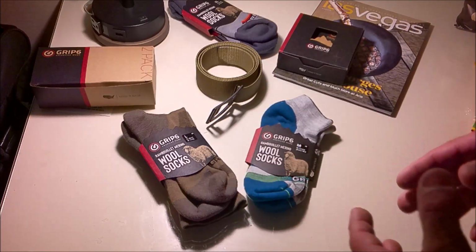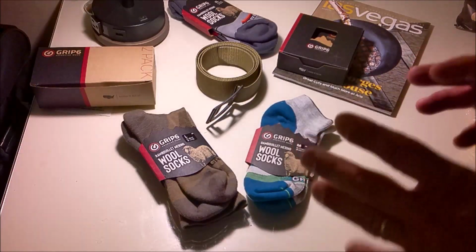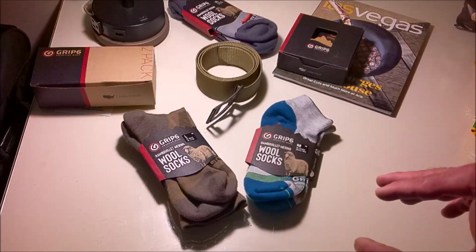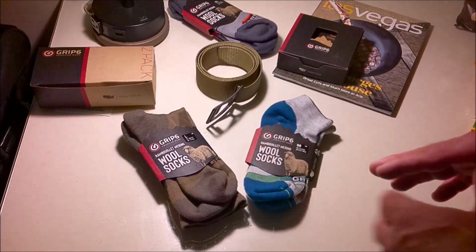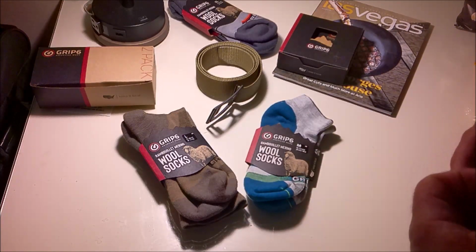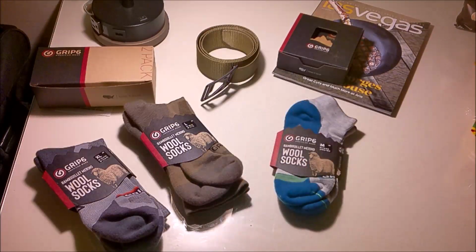We're going to be wearing hiking boots, and for those who don't do a lot of hiking, your boots and your socks are very important. You're going to have sore feet or you're going to lose your footing if you don't have the right boots and socks. So we really want to put these through their paces and just give you our initial impressions of how comfortable we think these socks are, how well we think they fit.